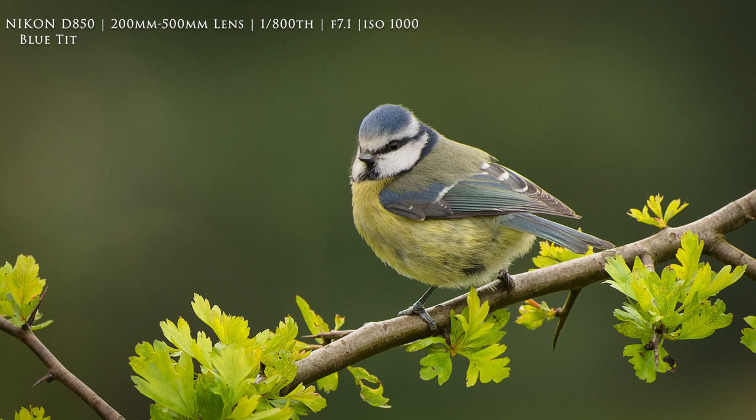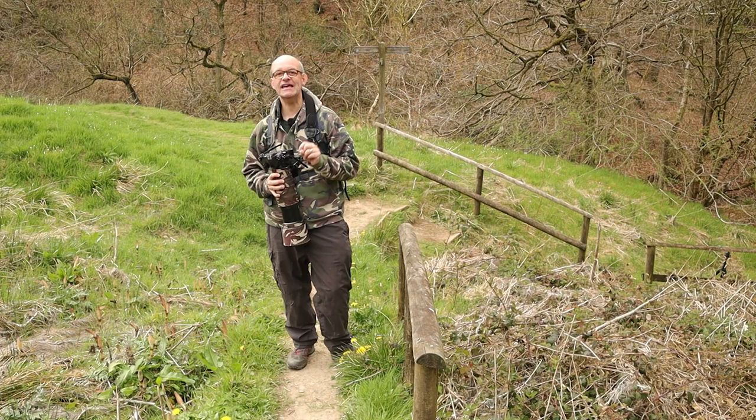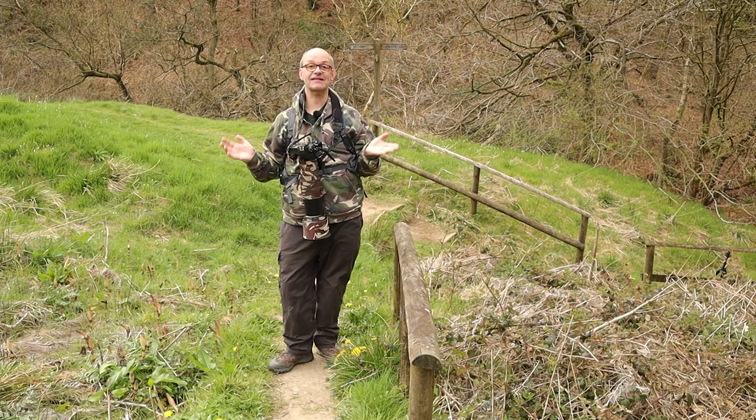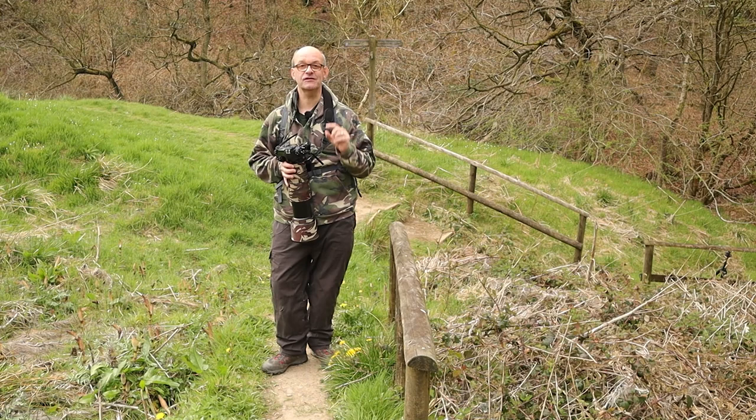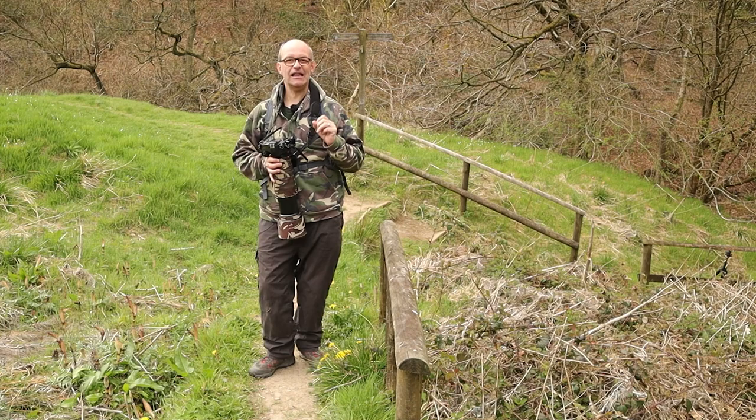So I've just had an amazing sighting. I was walking along this path and about 5 meters in front of me on this fence just here was a redstart. Now, according to the volunteer that I spoke to earlier, there have been no sightings so far this year of redstarts, so I will be the first person to record a sighting this year, which I'm quite proud about. And what's more is it flew off and joined its mate, so there is a pair of them about. So that's a little bit of an honour.